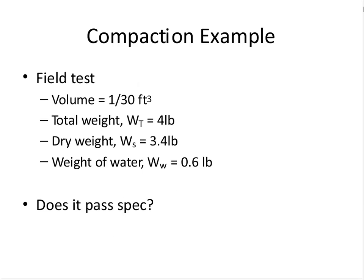So now I've run a field test. The field test happened to have the same volume, 1/30th of a cubic foot. The total weight of the soil that I pulled out of the ground was 4 pounds. I dried it, so the weight of the solids is 3.4 pounds, and the weight of the water, the difference between the two, is 0.6 pounds. The question I have for you is, does it pass the spec or not? How will I find that out? All I need to do is calculate the dry unit weight based on the numbers I've given. I've given you the volume and the weight of the solids, so it's very quick to find the dry unit weight.